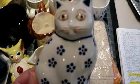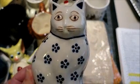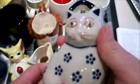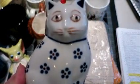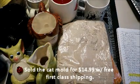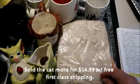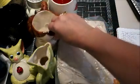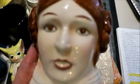First thing I got was this kitty cat wall plaque, mold, whatever you want to call it. This is, again, the Bolesławiec painted, hand-painted Polish stoneware. Might only get like 8 to 10 on that. Then, oh, actually I didn't get this at the rummage sale. I got this figural Princess Leia mug. This is from Sigma. And should be able to get like 10 on this.